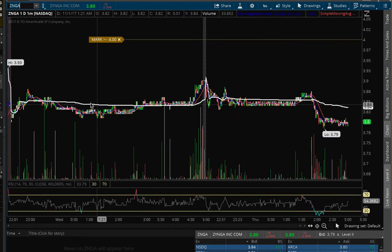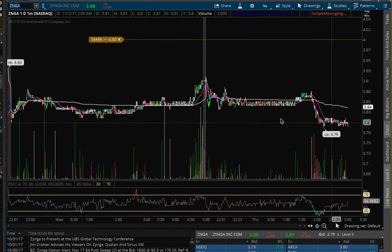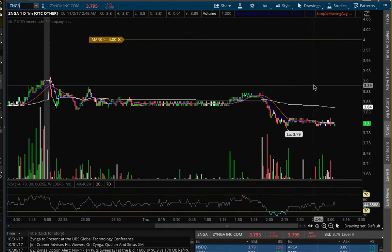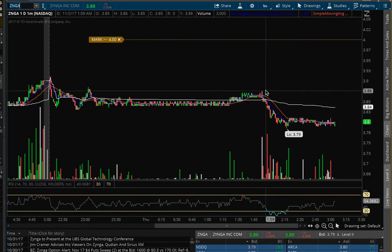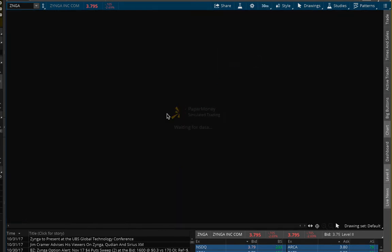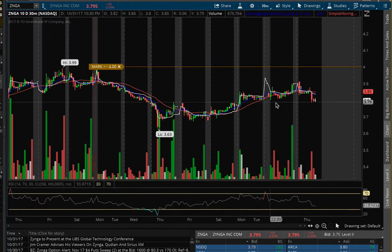This is a good example. You see this? This is trading flat. That's because there are so many shares out there that even with strong buying volume, it doesn't really push the price up much. You see, it only trades between a 5 to 10 cent range, and if we look back at, let's say, 10 days, it's pretty flat, right?